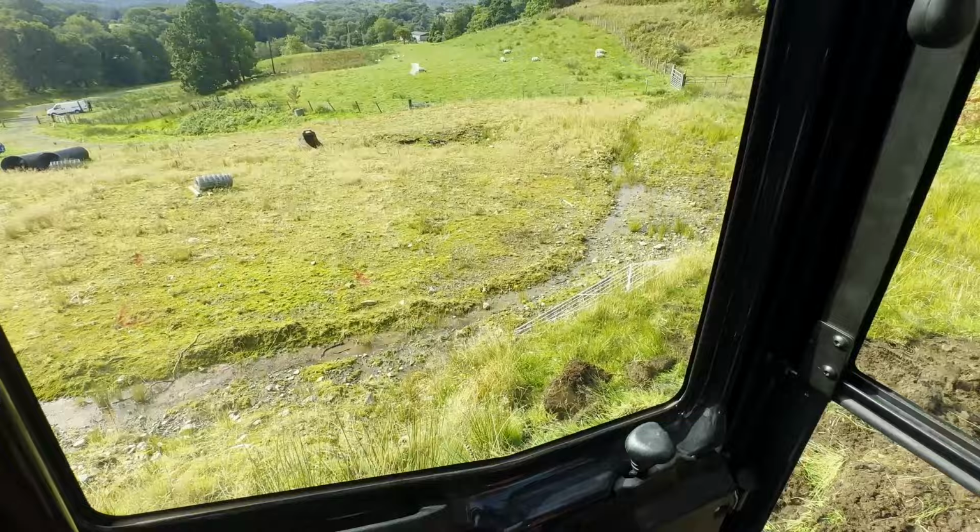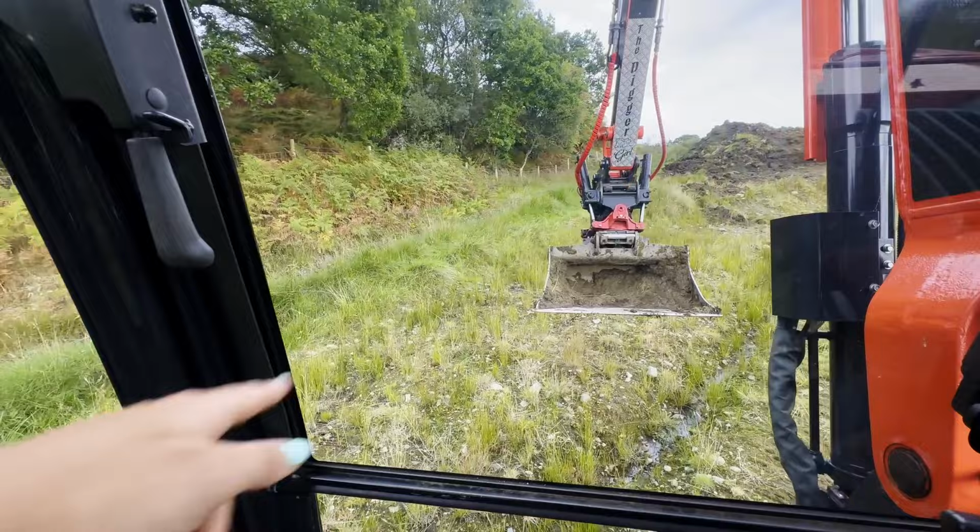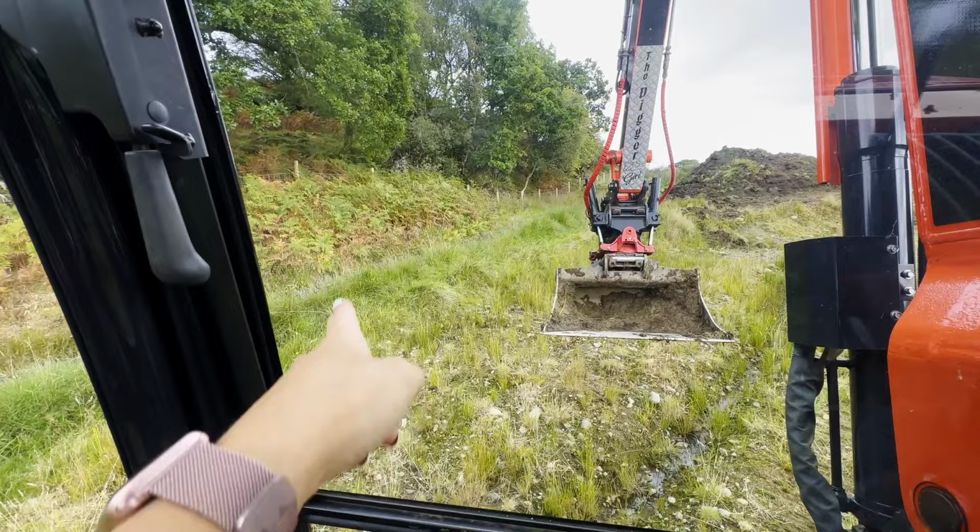There's an old fence in there I'm just going to pull out here and try and roll it up. Tidy it up a little bit before I do a ditch down here as well to get this water back up there and into the ditch and into the barn there.